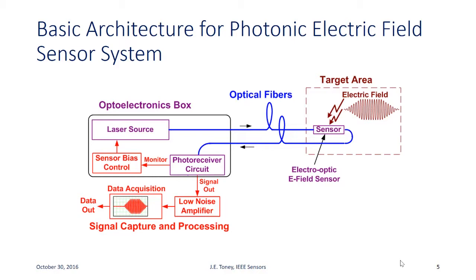Now, one thing that's shown here that's kind of optional is sensor bias control. Depending on the specific device geometry, you may or may not be able to do bias control. It may or may not be feasible, let's put it that way. So I'll say a little bit more about that issue of bias, or maybe I should say operating point of the sensor later on.